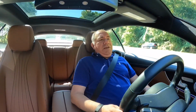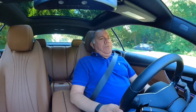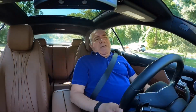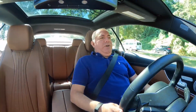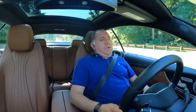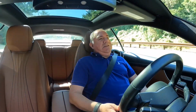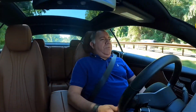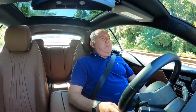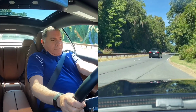So let's see how this car handles from a standstill, and then we'll take it through our twisty road and see how it handles around there. Just a heads up, this car, like I said, is a luxury coupe. It's not a sports sedan like the other small coupes that we've driven, like the M4 or the Mercedes C63s and 53 and 43. So let's get to a standstill and see how she does from a dead stop. For all the marbles.